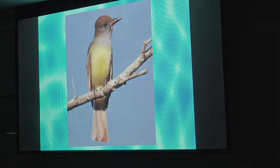This bird is a member of the flycatcher family. It's another cavity nester, like woodpeckers. It'll use old woodpecker holes to nest in. This is called a great crested flycatcher. There's lots of different kinds of flycatchers. I'll talk about more of them a little later. But this one here is the only one that may be breeding in your backyard.